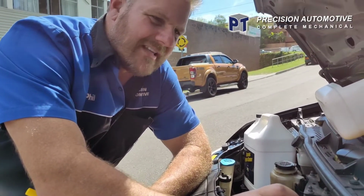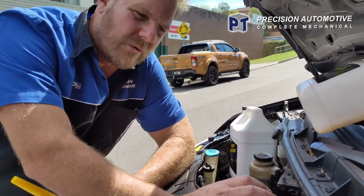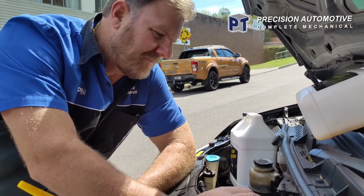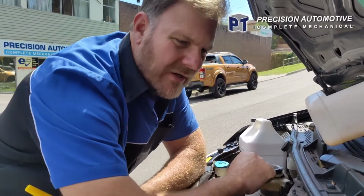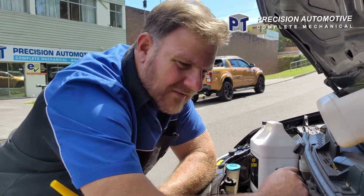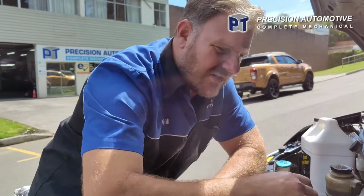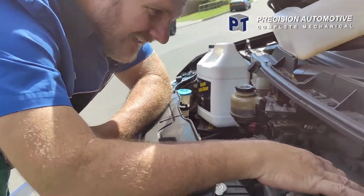They fixed those. Then the engine's blowing heaps of smoke apparently at startup. It's using oil. Anyway, it runs quite nicely, but there's a lot of smoke coming out of it. We've been given this one from a couple of guys who just don't want to touch it. There's a reason why you don't want to touch this. There's no access to this thing at all.